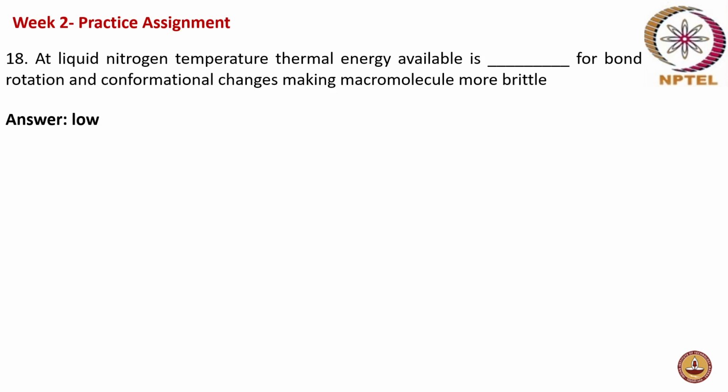At liquid nitrogen temperature, which is a very, very low temperature, I think it's minus 192 degrees centigrade, the thermal energy available for bond rotation and conformational changes is very, very low. Because of this very low thermal energy, the molecules are frozen and the frozen molecules behave more brittle. That's why anything you immerse in liquid nitrogen becomes more brittle and starts shattering. Even if you immerse a leaf into it, you can break it into pieces like a glass piece. It becomes more brittle, right?